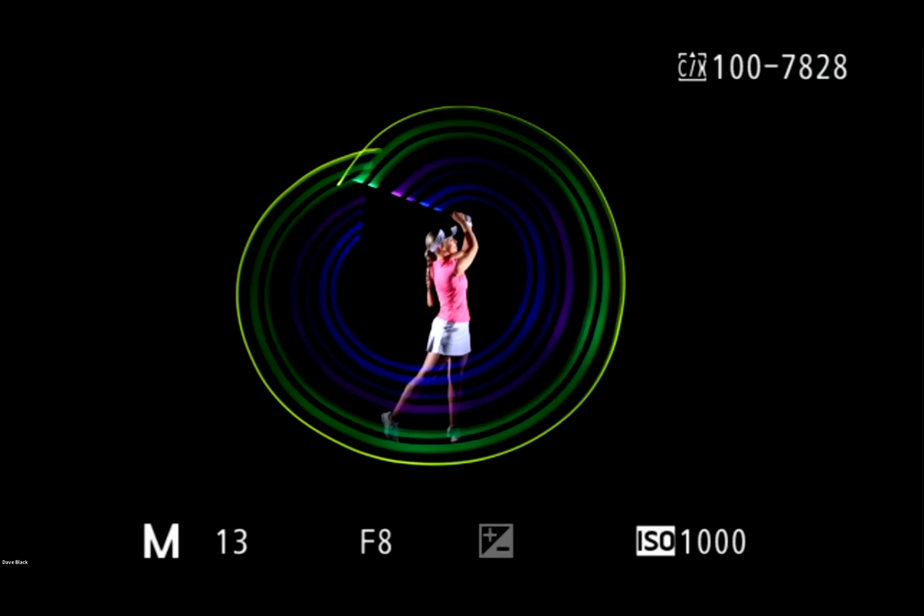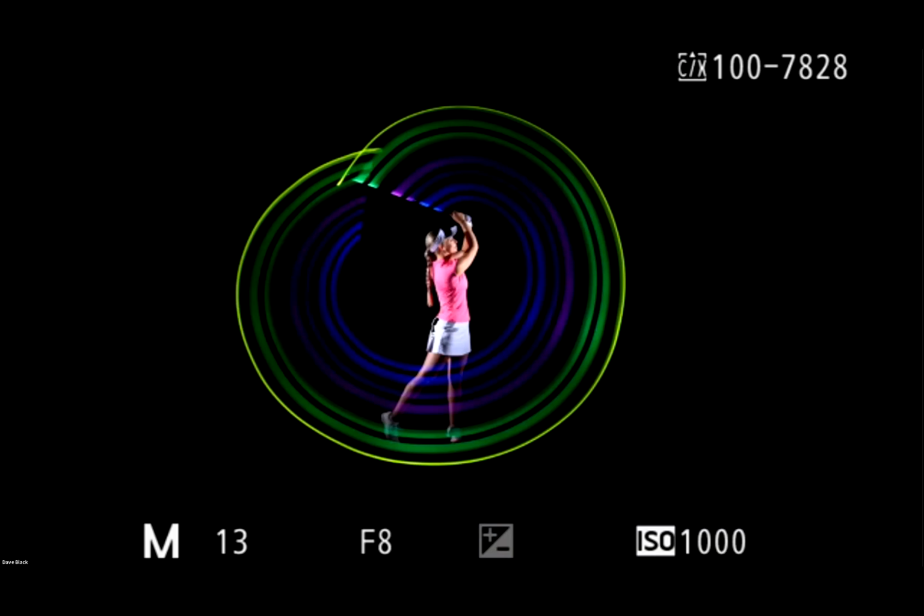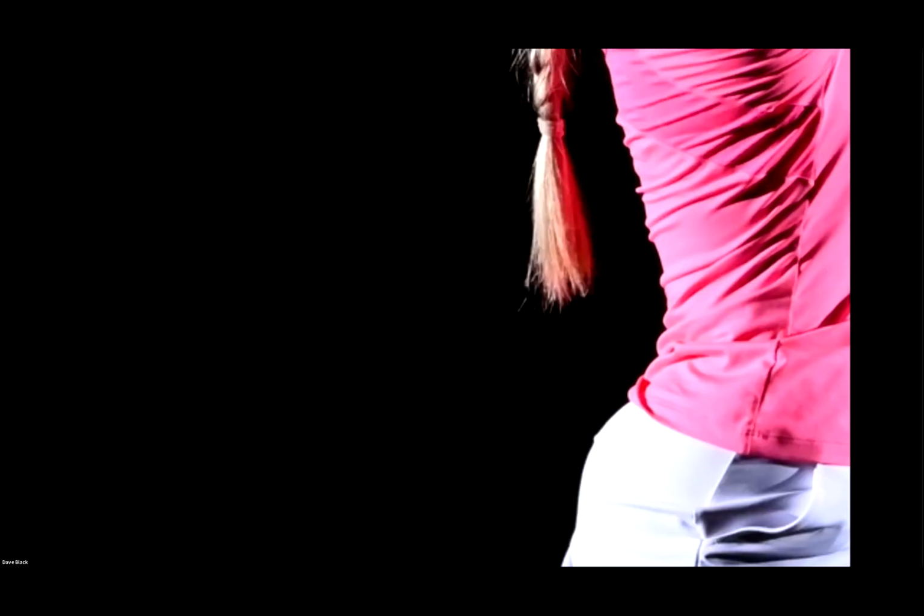Yeah, baby. Good job, Haley. That's a really good swing. Nice, nice, nice. Oh, it's still sharp. Isn't that amazing? You went right back in. Look at that intersection of her, the folds in her shirt and everything. Nice and sharp.